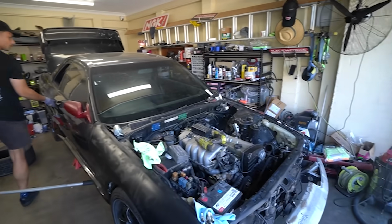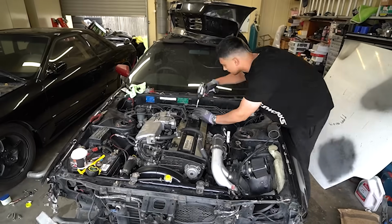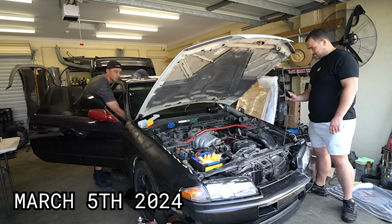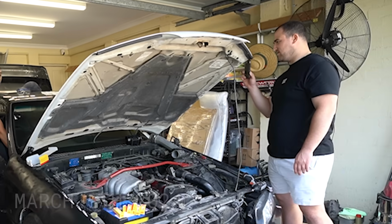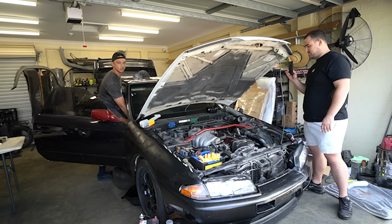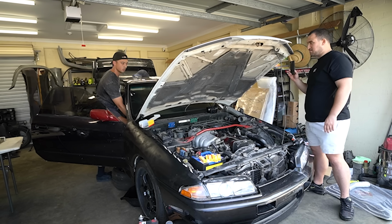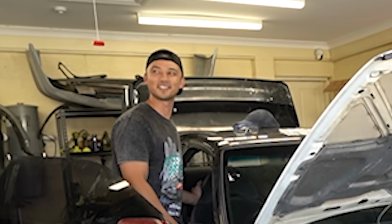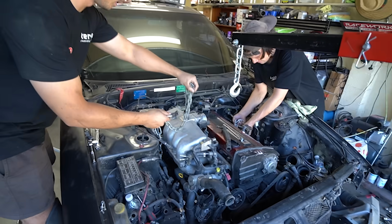When I started this Skyline build last year, I never thought it would go this far. It's gonna run, it'll run. It's making a weird sound though. It is though. That's a very bad sound.